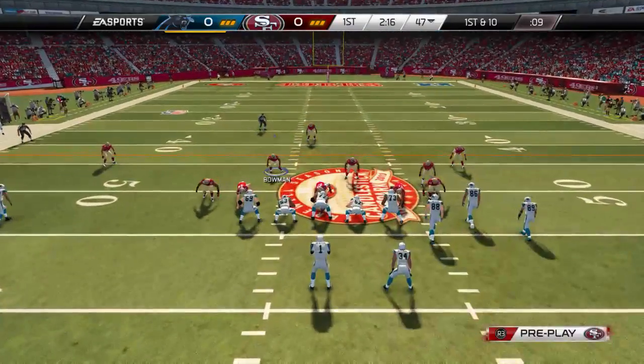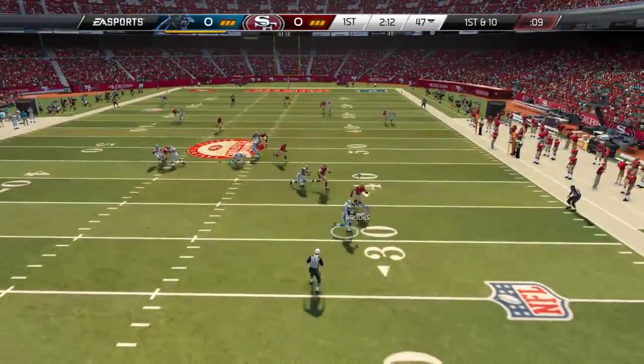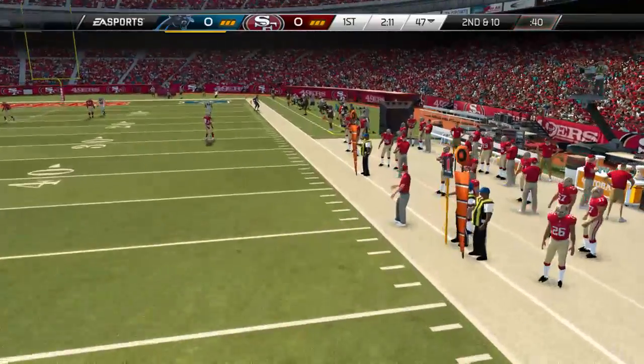Let's see how they back up the big play here. Cam Newton takes it from the shotgun. He's scrambling down and sailing out of bounds.